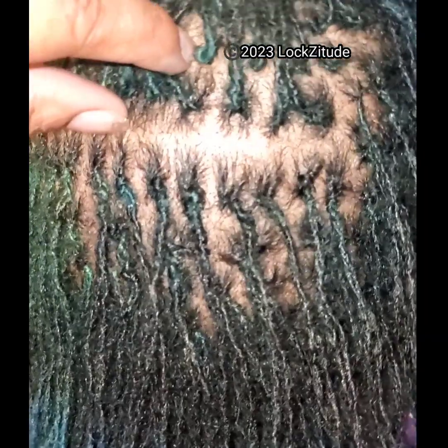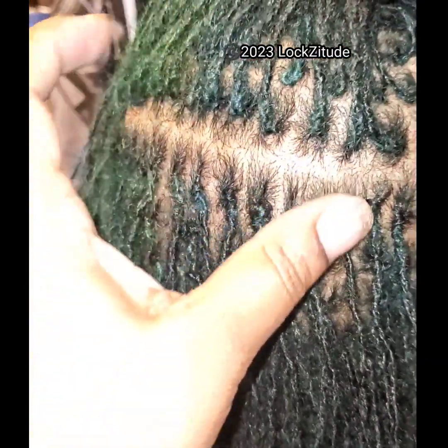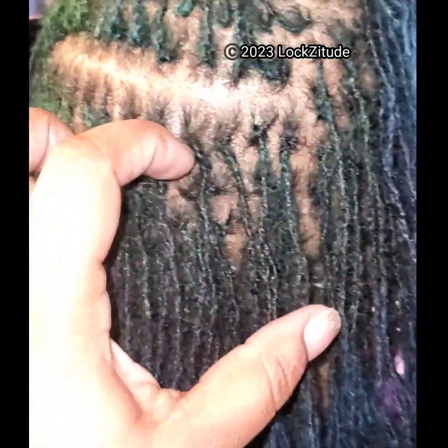It's actually a really neat process to watch, but this is going to be bomb when they all grow out. But so far, so good. She has no complaints, and neither do I.